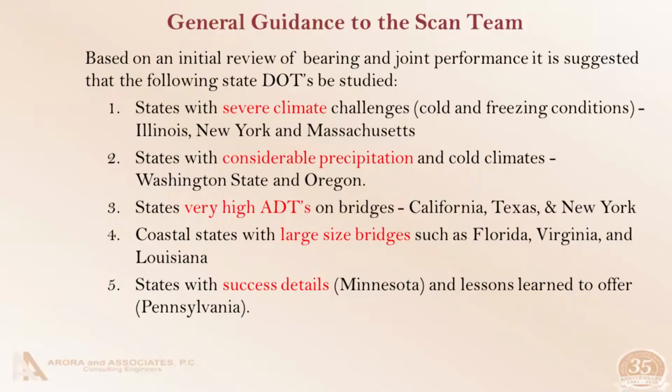So we wanted to take a look at a bunch of different bearings, what different details are being used in different states, if there are best practices, if there are certain systems that are working better than others, how they're being maintained. So what we tried to do was take a look at a bunch of different states. We wanted to look at severe climates. We wanted to look at high precipitation. Are there areas where there's a lot of snow and freeze-thaw? Are there areas where they're applying a lot of salt? Highly traveled routes, some of the larger bridges, and also different states that have had successful details.